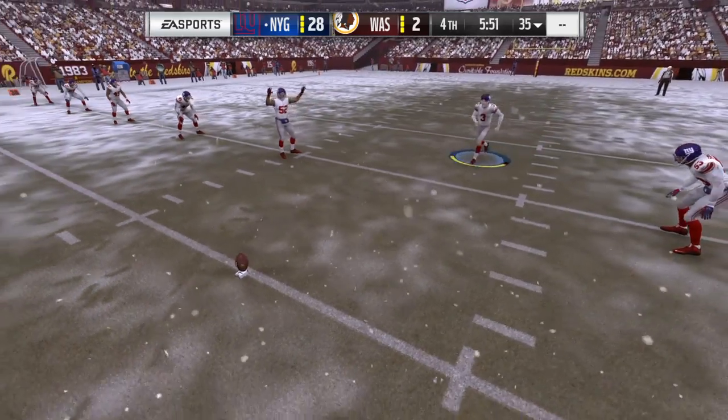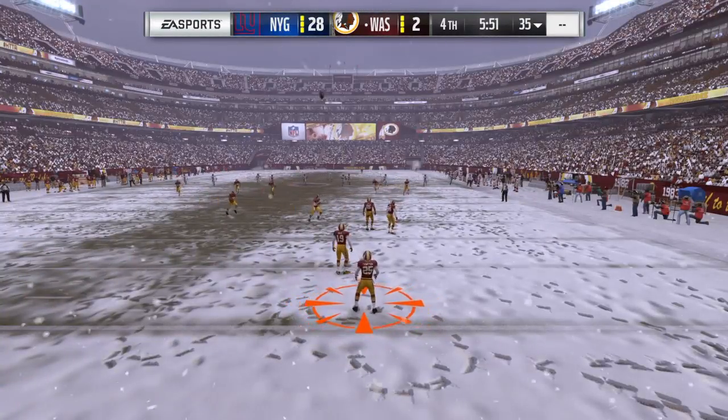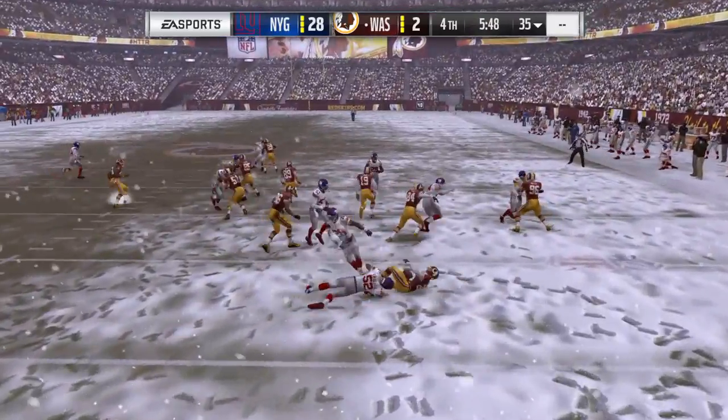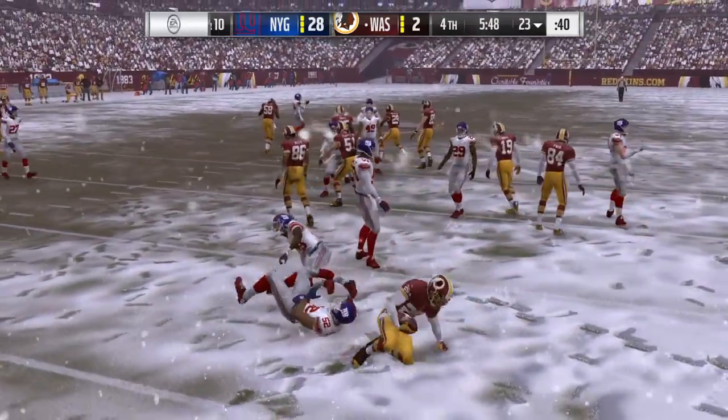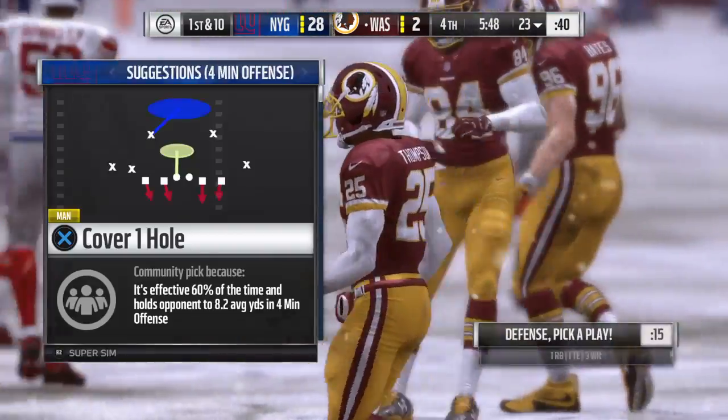Brown now to kick it away after the touchdown. Now it's Chris Thompson on the return. And he'll make it across the 20 as his guys will set up shop at the 23-yard line.